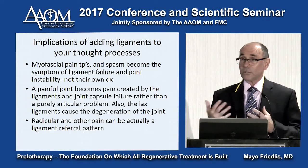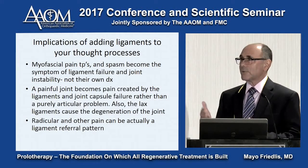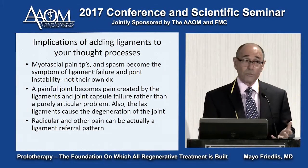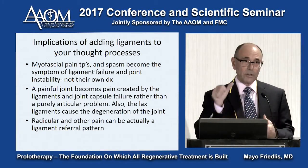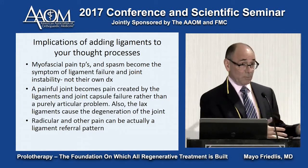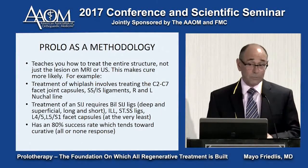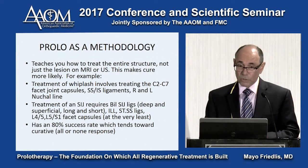Radicular pain, don't believe it just off the bat. Think about other things that can cause radicular pain, because ligaments can do that. And if you don't know about that and you don't poke at them, you're going to be misdiagnosing people of having radicular problems that actually have ligament problems. Big difference in treatment. So Prolo is a methodology.